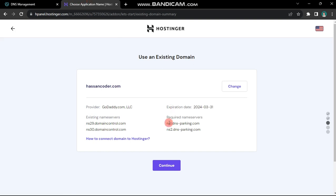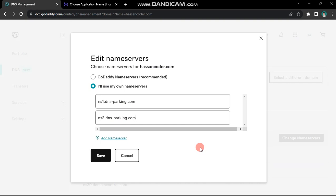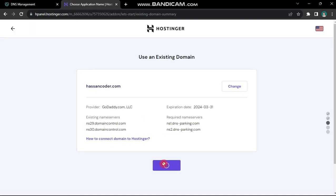It's time to copy the Hostinger name servers and paste them into the designated field on GoDaddy. After this, remember to save your changes. It's important to note that this process might take up to 24 hours to fully propagate. Returning to Hostinger, click Continue to proceed.